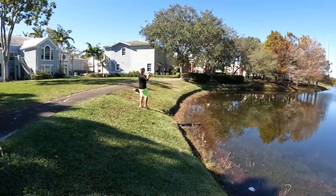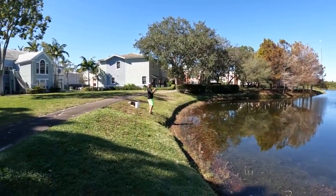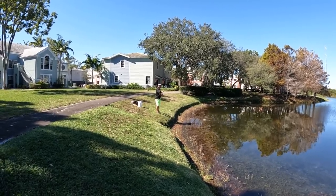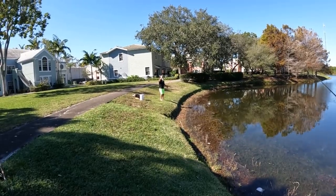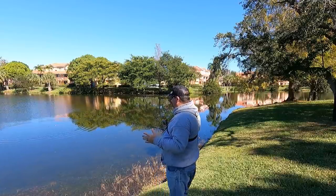He's over here catching largemouth now. He's working him a little bit. Nice little largy. RJ's got him holding up down there. Another little pound and a half bass. We've caught some bass in here today, y'all.